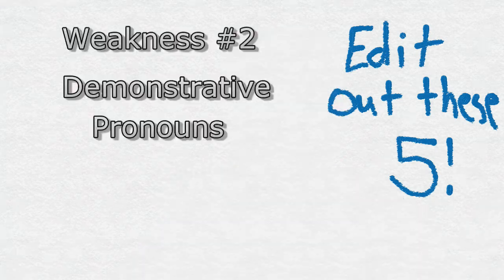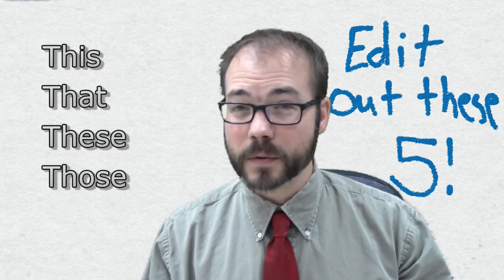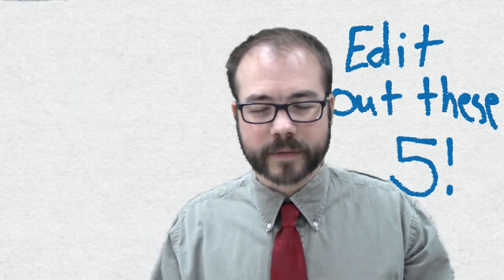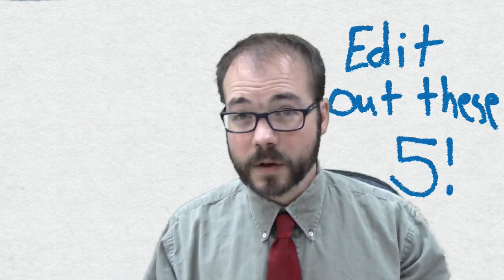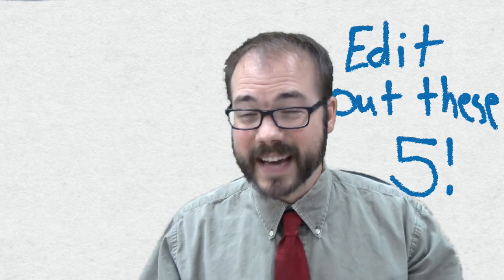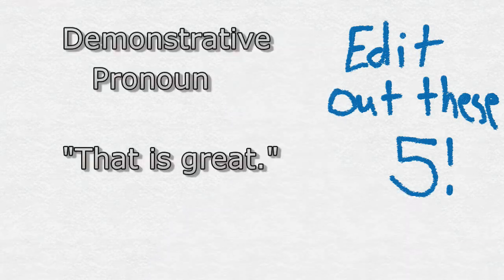The second thing that you need to remove are the demonstrative pronouns. The main demonstrative pronouns are this, that, these, and those. And why these pronouns are a problem in formal writing is that they tend to be very vague. You can also often structure them as weak sentence structures, similar to your expletives. That is great. What a lame sentence.